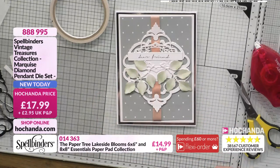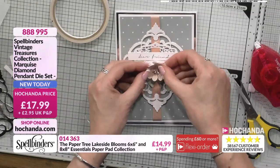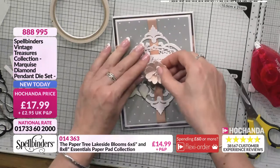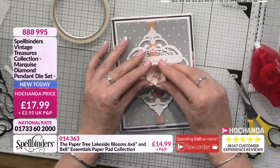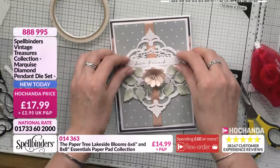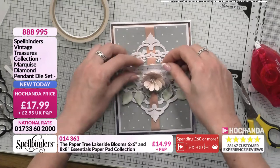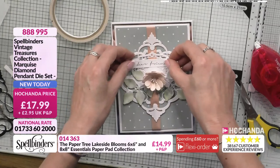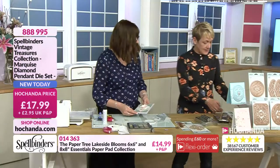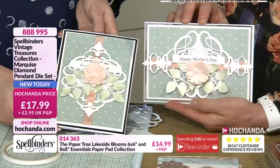Okay. So there's my flower. You might want to put it a little bit lower, otherwise we can't see the dear friend. And scoop it up a little bit. Or perhaps move the dear friend up a little bit. There we go. Perfect. That is gorgeous. Okay. And you can have it in the other orientation as well, if you want to.